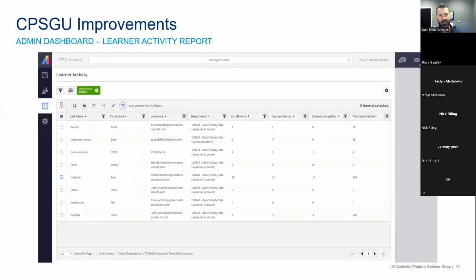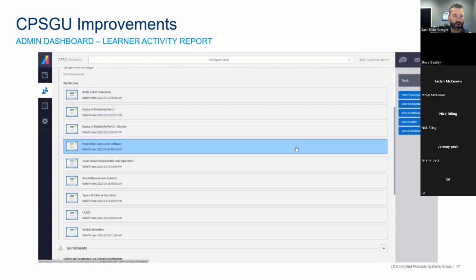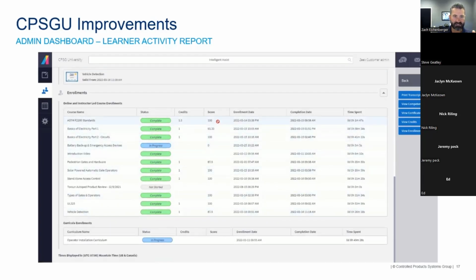To go on further, the request was, "Hey, look, I want to see what questions they got wrong. I want to understand what I need to train them on more." And so we can now show you what their test scores are. If you go into the learner activity report, you're going to view enrollments. You'll see all the certificates of completion for the courses they've taken. You'll see status. You'll see their general test score on that module, how much time they've spent in that module, and then what modules they're still working on or not started yet.